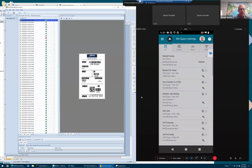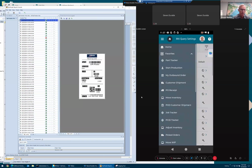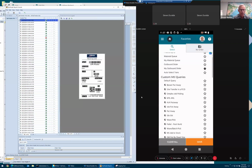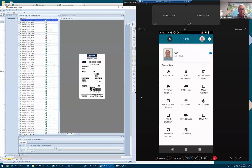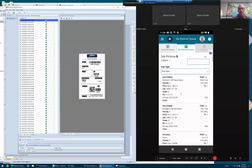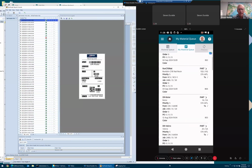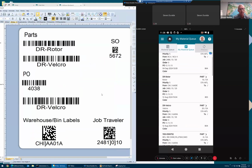And then I'm going to add it to my favorites, because it's now on my custom menu. So if I go into my favorites, I'll put it on my desktop. Okay, so here it is, way down at the bottom of the list, job picking. Now if I tap on that and see what's in my material queue, I've got a lot of items that I can pick, right? So I'll go into my material queue and say, okay, I want to pick DR rotor, DR Velcro, and I can just scan those parts and find them on my list.